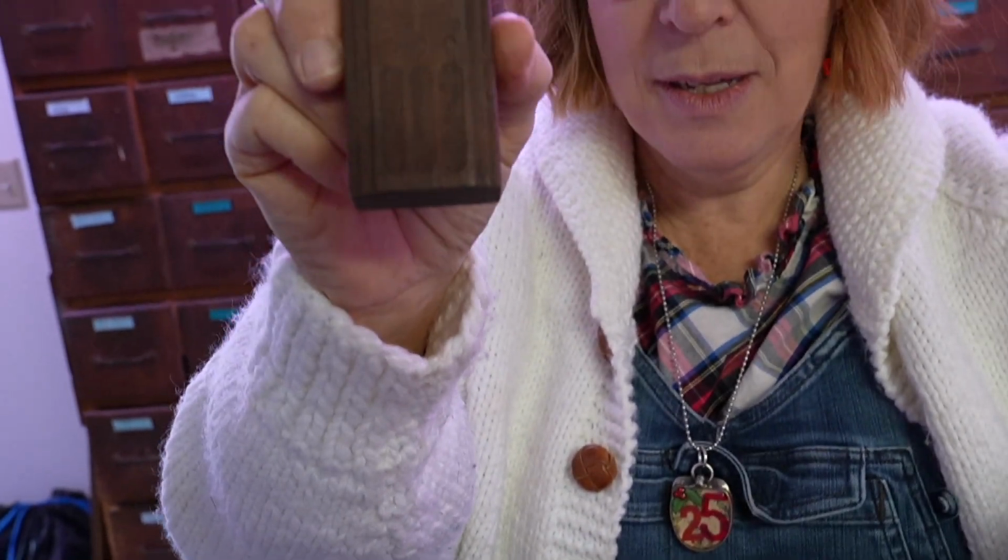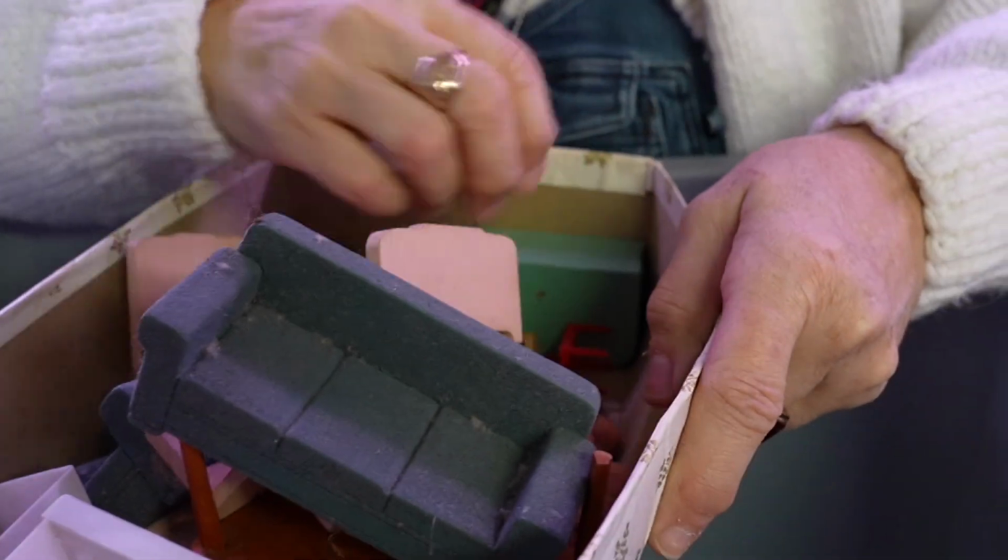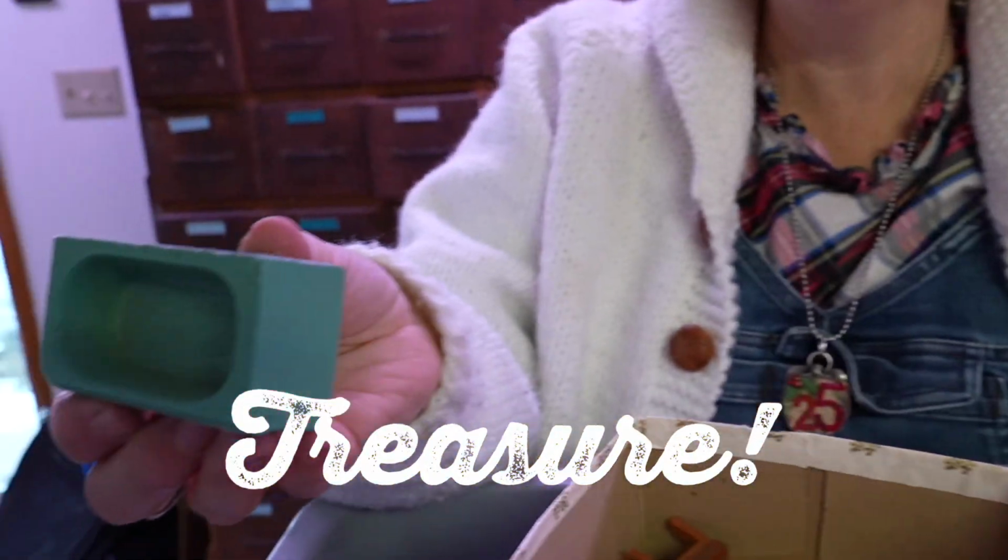It's an old time, like a radio. Oh, that's a radio. Oh yeah, that's cool. Transistor radio. That's really cute. That's cute. All right, I would keep this. Yeah. Oh, look at the bathtub.